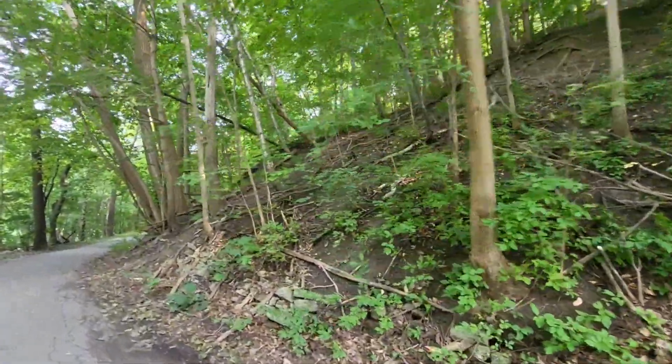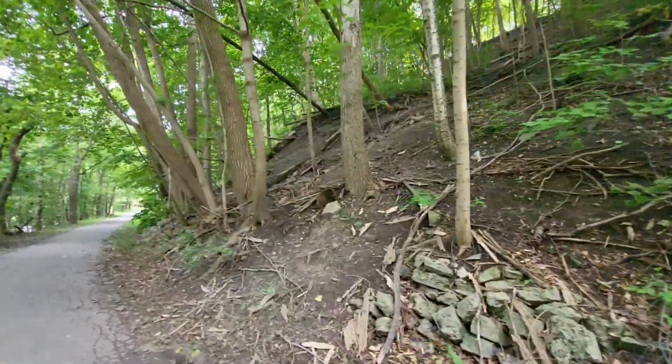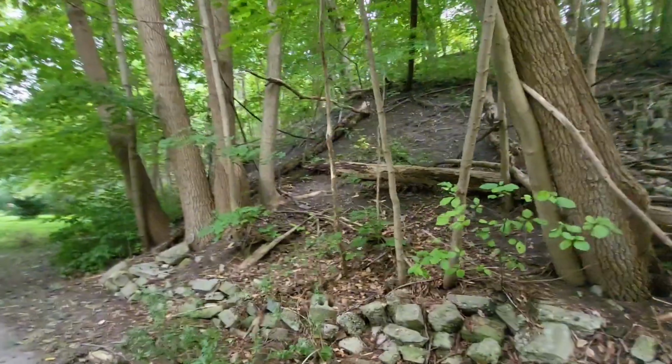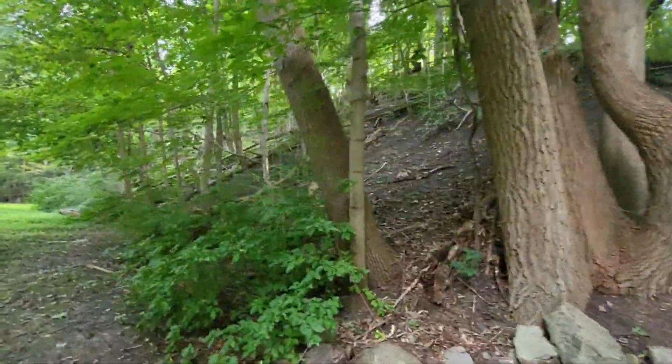I think someone is living there. There's another tent. Maybe they're just remnants, or maybe they're just, I don't know. So I'm coming down here to this really, really nice, beautiful piece of property here.